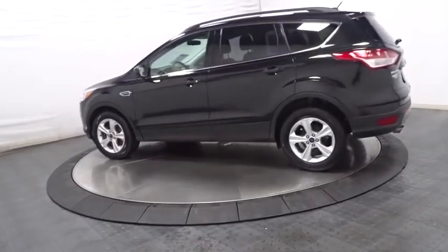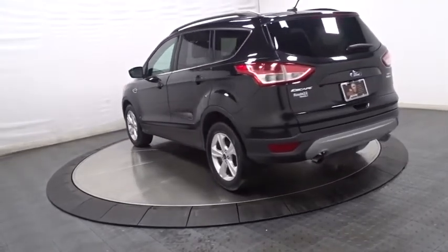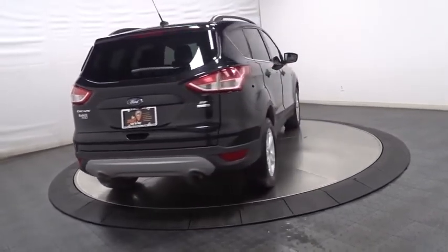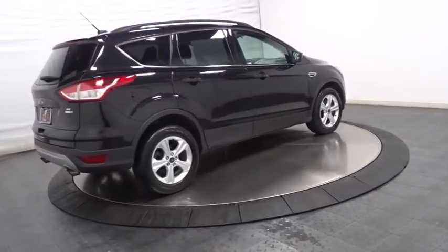Backup camera, keyless entry, Bluetooth, trip computer, fog lights, clock, day and night rear view mirror, tachometer, outside temperature gauge, tinted glass, steering wheel controls, body color door handles, four-piece floor mat set, low tire pressure warning.